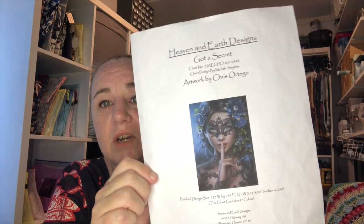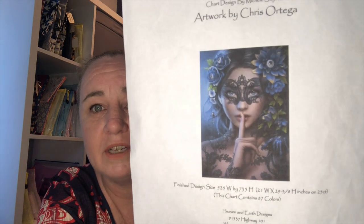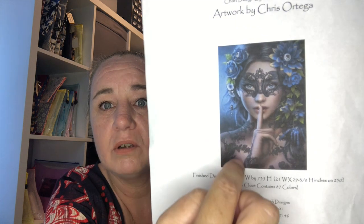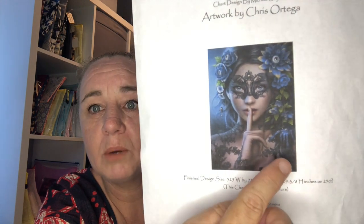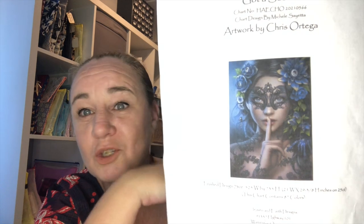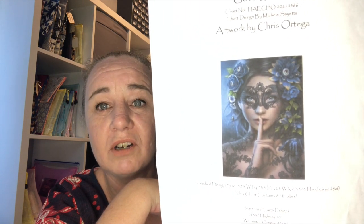The next one was a restart, which is Got a Secret. Let me take it up close. Got a Secret by Ortega, charted by Heaven and Earth Designs. I am cropping this left side border and the bottom row, because I am stitching this on 25 count Lugana and 1/1, and I love it. I restarted this in the beginning of July, and yeah, it's beautiful. I'm going to show you.